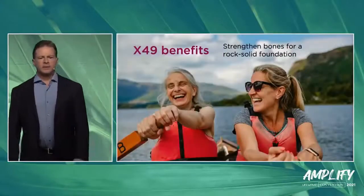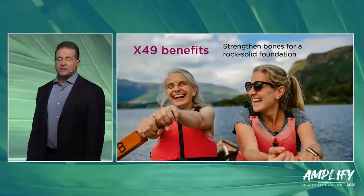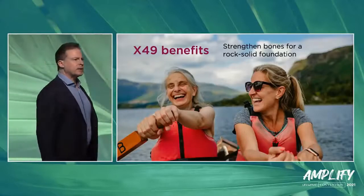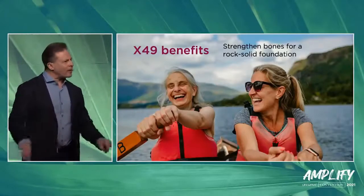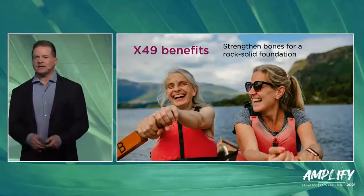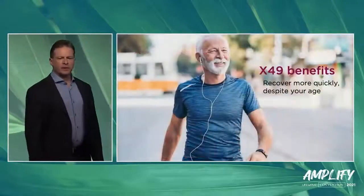Okay, so some other interesting things here too. I think it's going to turn out that we're going to be able to make the claim of increasing bone density, but we'll see. So don't go out and say that in the marketing and advertising. Let us finish out some of our studies and see how it turns out. But it's certainly looking pretty good.